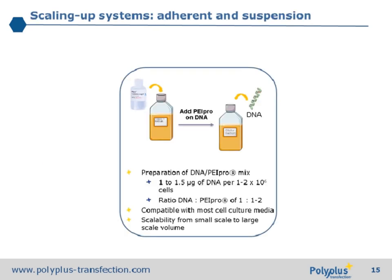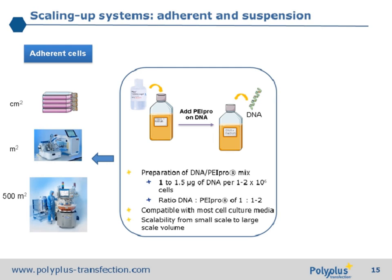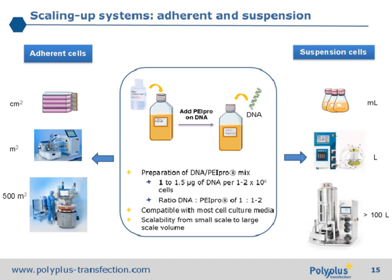So first step, which cell culture system, adherent or suspension? As you know, both adherent and suspension systems are currently used during process development, and for both scale-out or scale-up of manufacturing. Today we're going to focus on scale-up. Hence, we wanted to make sure that with PEIpro, transient transfection scaling up could be achieved in both adherent and suspension systems. So for adherent systems, you could go from initial flasks to cell stacks or cell factories and up to microcarrier or macrocarrier bioreactors, such as the iCELLis from PAL. And in suspension, from flasks to stirred tank bioreactors of a couple liters to more than 100 liters.